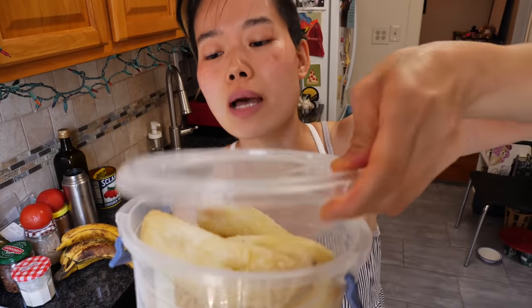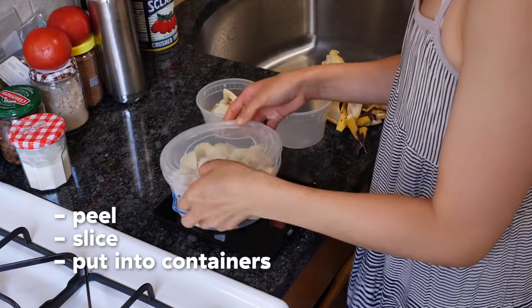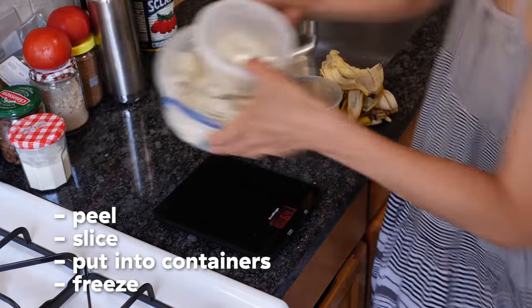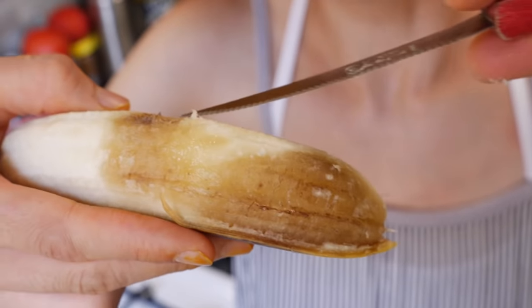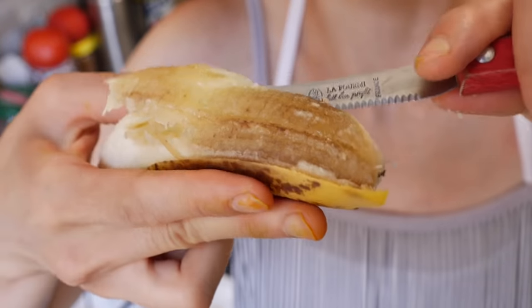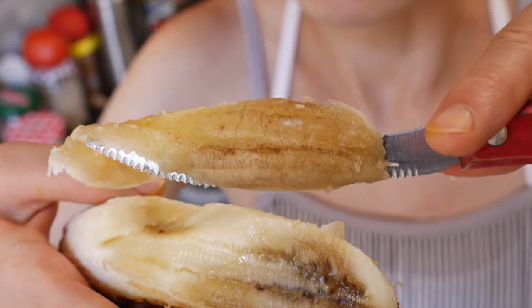For now, we'll just slap a lid on it and put it in the fridge until we decide what to do with them. As for our Cavendish bananas, we're just gonna peel them, slice them, put them in containers, and freeze them. Especially in the summer, these will be great for breakfast smoothies. I'm gonna separate out these more ripe brown spots. These will be more syrupy and perfect in things like banana bread, pancakes, you name it.